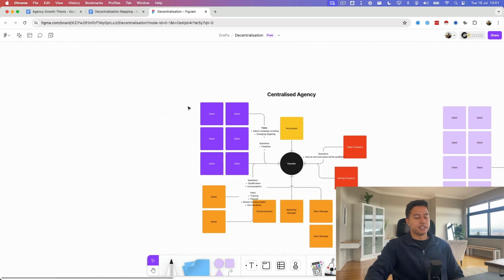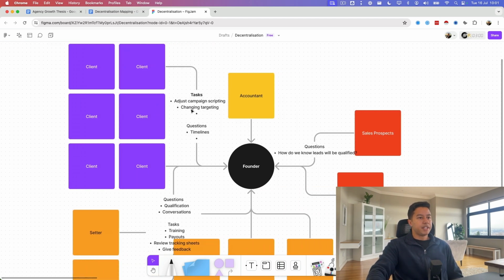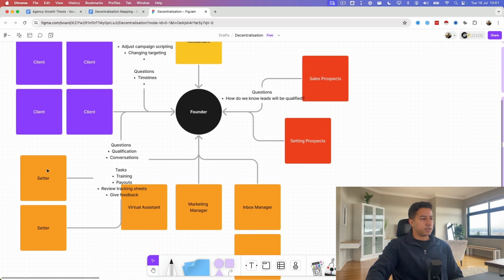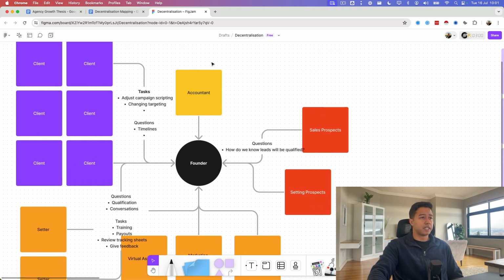So this is the centralized agency. As you can see, everything links towards you, the founder. What I did was, I put the clients, a setting team, virtual assistants, a marketing manager, setting prospects, sales prospects, and then for every node, for every link, I added the actual things that they're asking for. So I separated by tasks and questions.